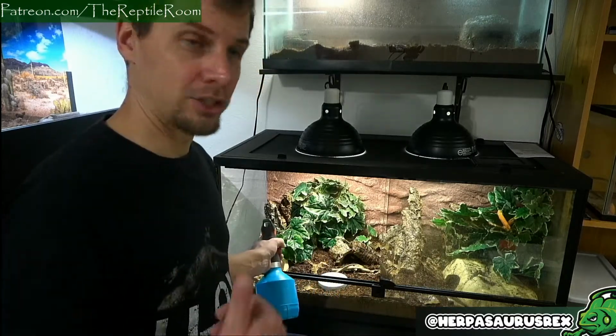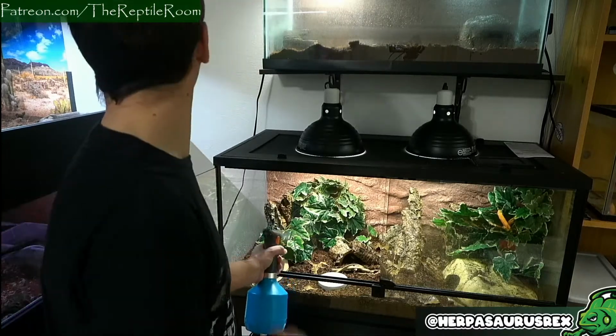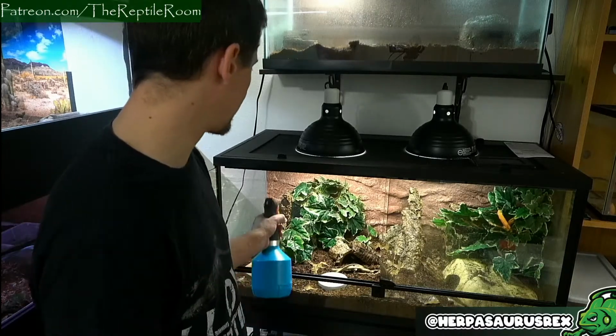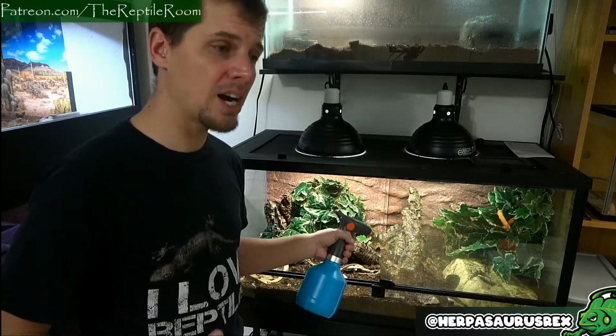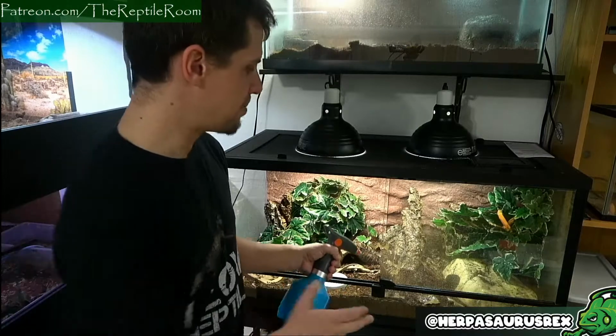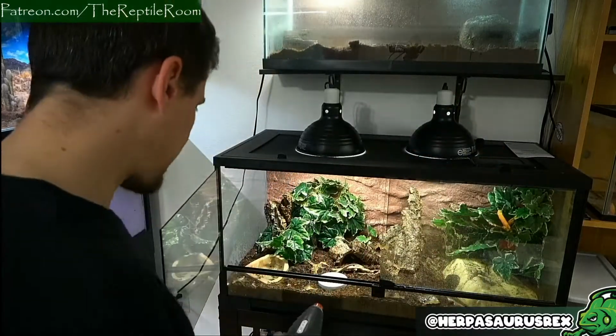I'm really going to try to mist everybody pretty heavy. Just like I said, the humidity in the room is about 50% right now, but I want it to get up a little bit higher so that it really makes all of the moisture and water soak in and stay in there instead of just being sucked right back out.